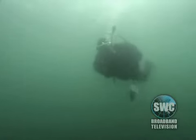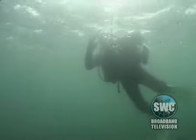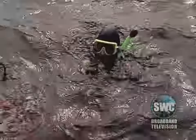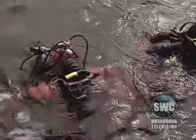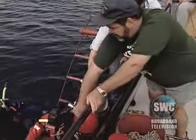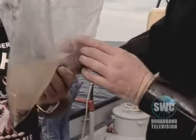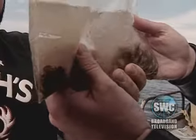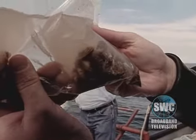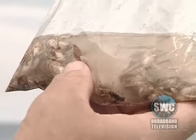The divers surface with their samples. Chris is anxious to compare these shallow water mussels with the deep water samples the team of scientists will take from another shipwreck which lies in 55 meters of water.